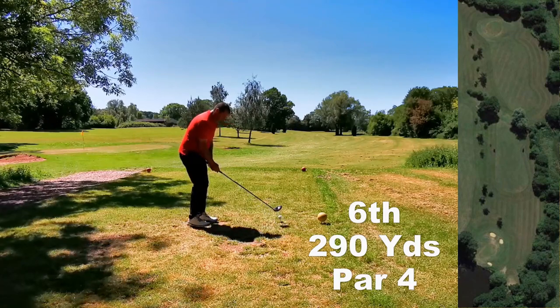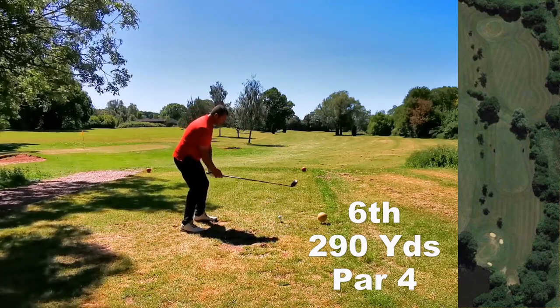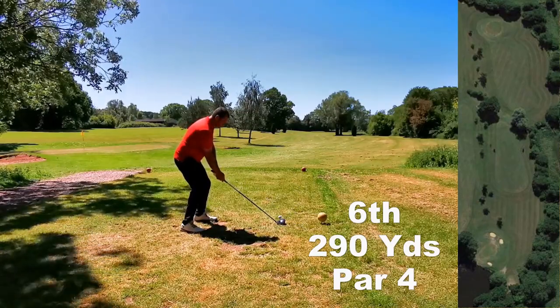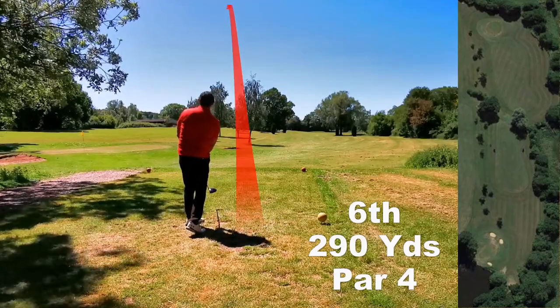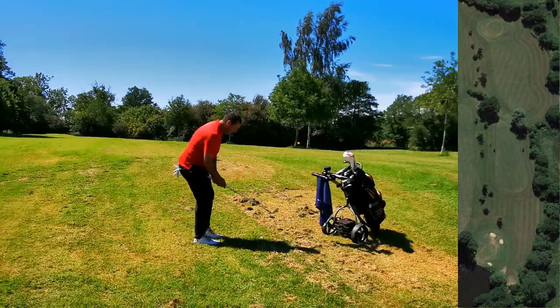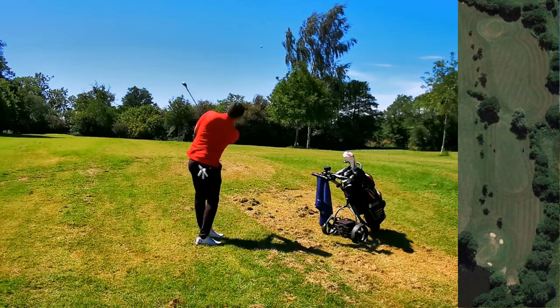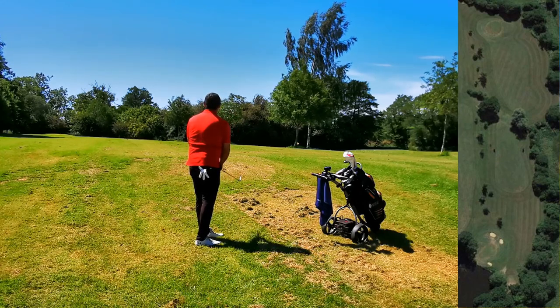Number six. You're supposed to score a drop goal between the two big trees in the distance, but Basher decides to take an alternative route. Depends on the bounce.